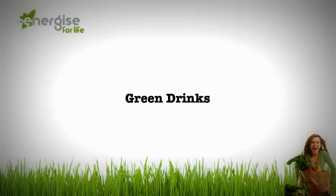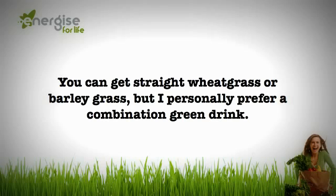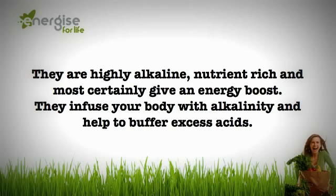Firstly, it's green drinks. Now, green drinks are a combination of powdered grasses, vegetables, low sugar fruits, sprouts, and a whole load of other plants. You can get straight wheatgrass or straight barley grass, but I personally prefer to have a combination green drink. They're highly alkaline, nutrient rich, and they most certainly give you an energy boost. They infuse your body with alkalinity and they help to buffer excess acids.